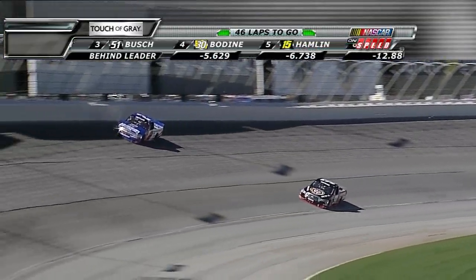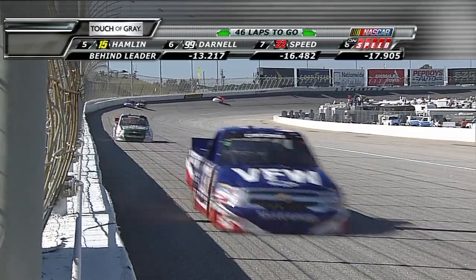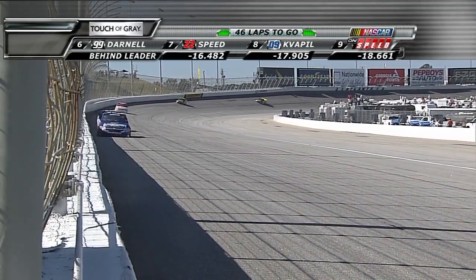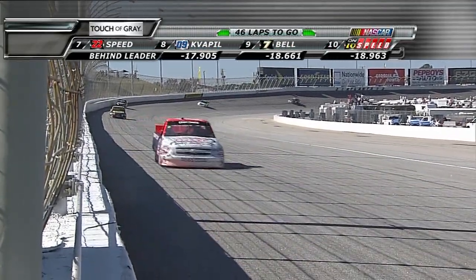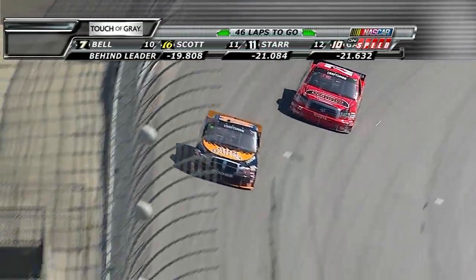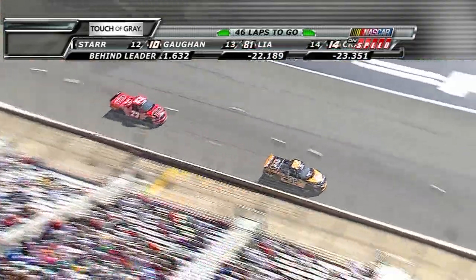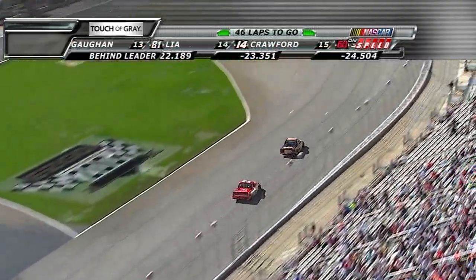And it looks as though he's going to try to keep that momentum up on the high side of the track. Another truck we haven't talked a lot about that's in the top 5 is Denny Hamlin. Denny Hamlin's running 5th right now in that other Billy Ballou race truck. See, Jason White makes a move around Johnny Benson. That drops Johnny down to the 17th spot. The last truck on the lead lap.